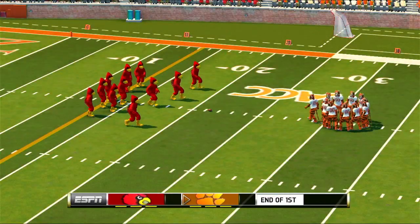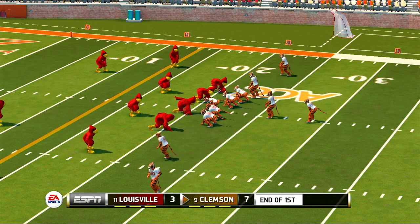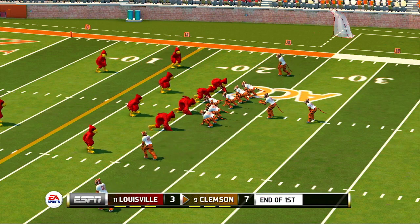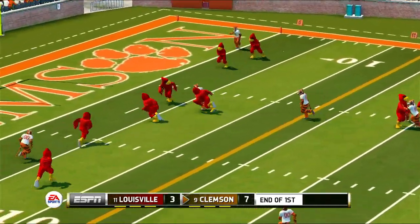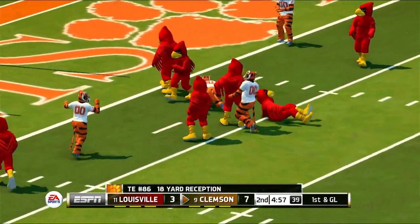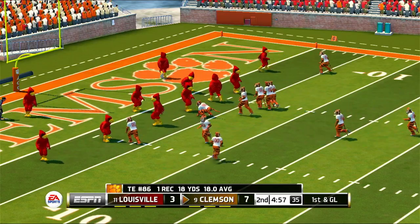Set to resume action here in the second quarter, and we've got a tight ball game. Big play, and it's first and goal. That one goes for good yardage and a first down. Yeah, that's just a nice gain on second down.